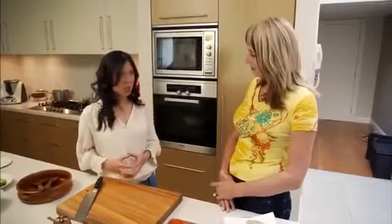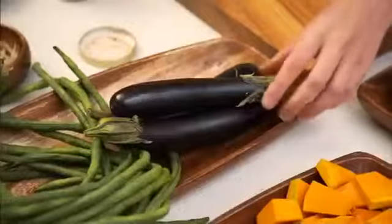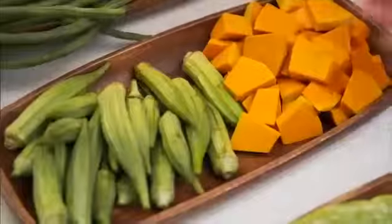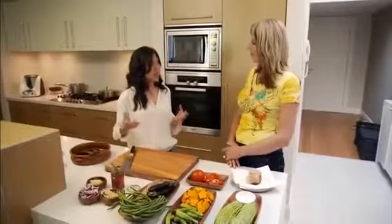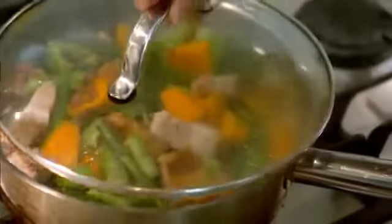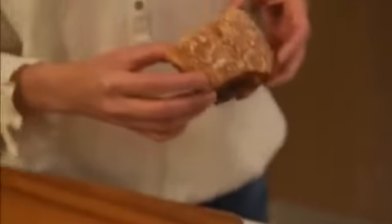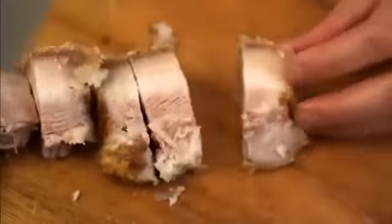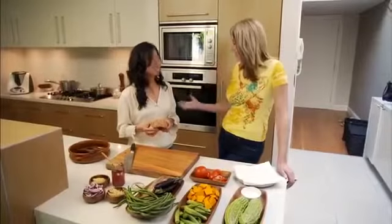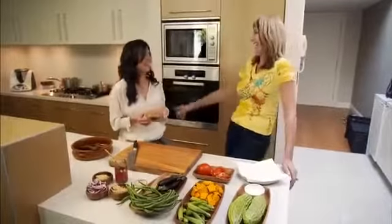So it's a vegetable stew, typically made with eggplant, snake beans, okra, and bitter melon. The vegetables are stewed and steamed in their own juices. And then finally, it's topped with slices of this crispy pork belly. Beautiful. So lovely mix of textures and healthy flavors, too. And wonderful. Most of it is healthy, and then you add the pork belly and everything goes.